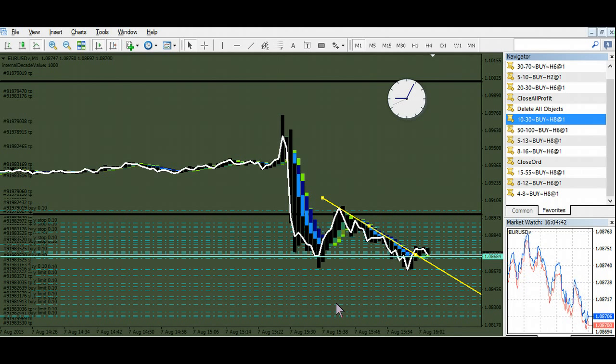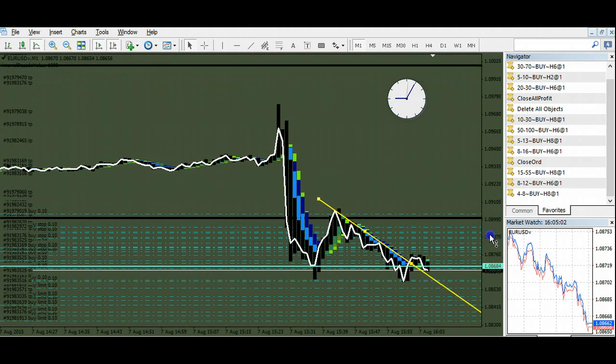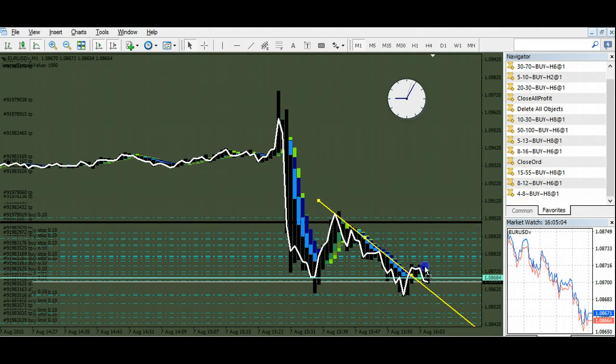Just because the news is out doesn't mean you couldn't trade this stuff. Maybe just trade smaller, or with fewer orders, but it's still tradable. So now I want to put a buy stop above this fractal right here on the 1 minute, trying to make 12 pips off of that.